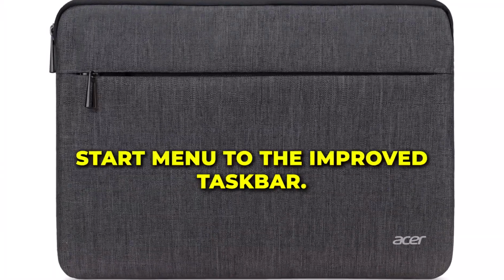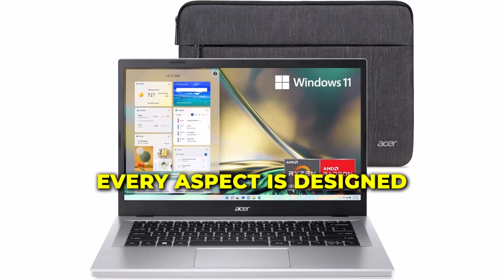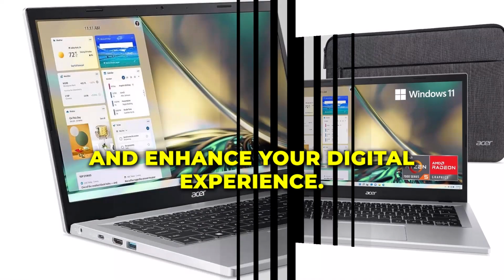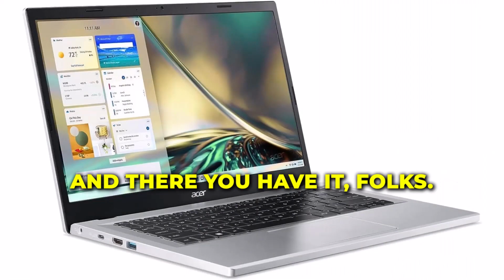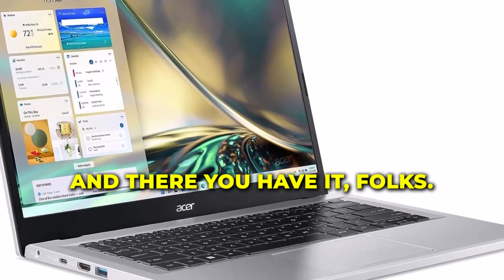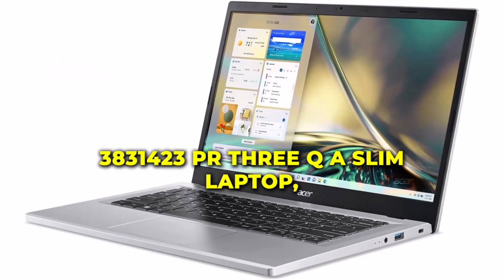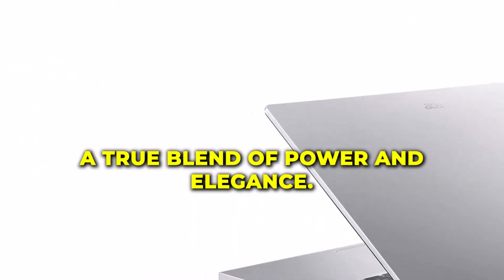From the redesigned start menu to the improved taskbar, every aspect is designed to optimize your workflow and enhance your digital experience. And there you have it, folks. The Acer Aspire 3 A314-23P-R3QA Slim Laptop. A true blend of power and elegance.